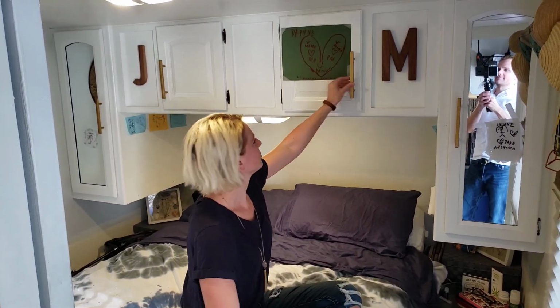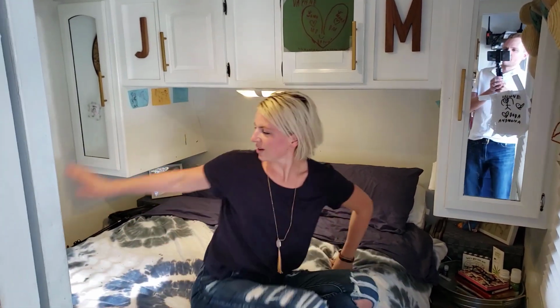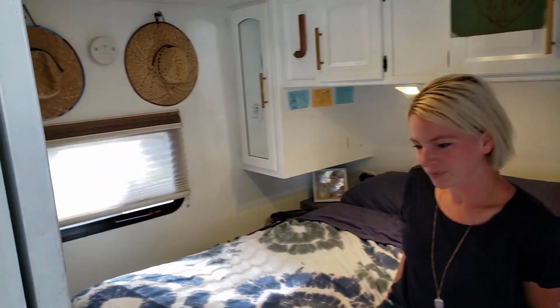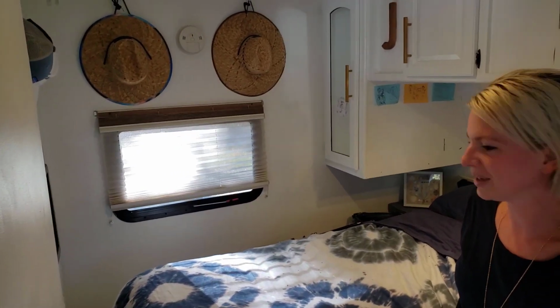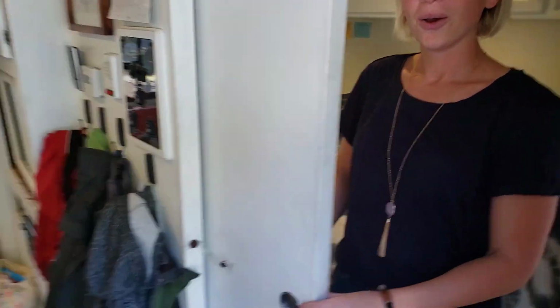Also up there, got some love notes from our daughter here. And we store all of the electronic things, as you can see on Jake's side of the bed over there. So that about sums it up here, except for this is the exciting part everyone always wants to know. Yes, we have a door.